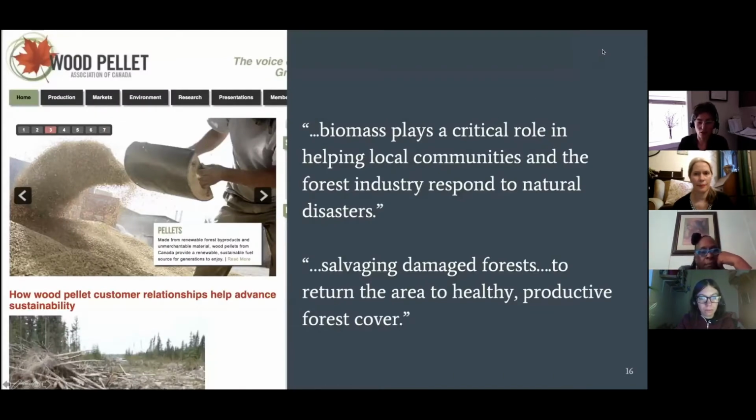of Canada website. This is from a few months ago. The industry will say things like, biomass plays a critical role in helping local communities and the forest industry respond to natural disasters, and salvaging damaged forests to return the area to healthy, productive forest cover. In forester speak, an unhealthy forest is one with a natural disturbance. And the way you address that, if you're a forester, is by logging.